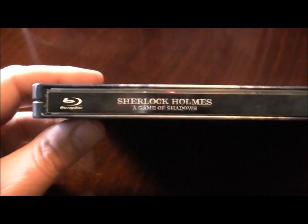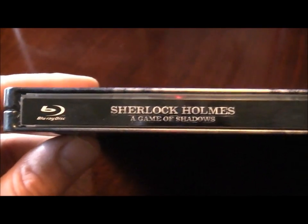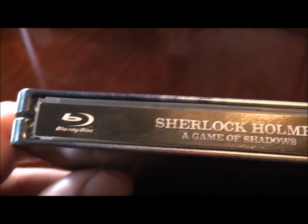Always cool to see Robert Downey Jr. Love his more recent films, and so pleased that he's become very, very successful at the box office. Here we have the spine, and of course a Warner Brothers release. Very, very simplistically done, but very, very nicely done as well.